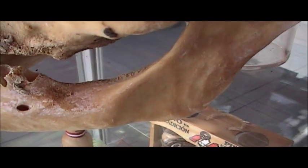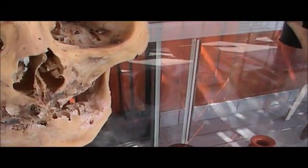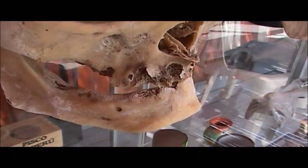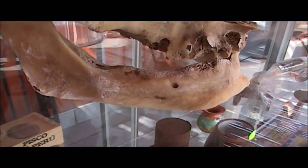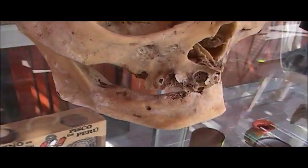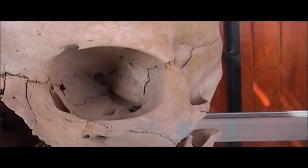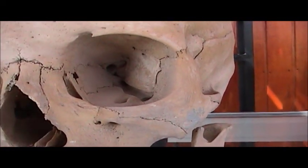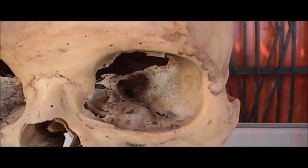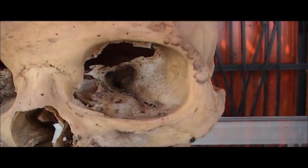Another interesting feature is the normal skull has molars. The elongated skull doesn't have molars and doesn't even have pits where the molars are supposed to have been. As these were agricultural people, they should have molars because they would have to do a lot of chewing. Let's also do a comparison of the eye sockets. You see, here's a normal eye socket size. This one is at least larger and different in shape.